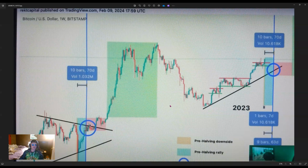This chart was sent to me by someone who set it up to give us an idea of where we are right now and where we're headed when it comes to Bitcoin. Now, this chart is specific to Bitcoin, but if you know anything about the crypto market, all of it follows Bitcoin. Think of the crypto market as a great big train, and Bitcoin is the lead engine pulling the rest of the cars along with it.